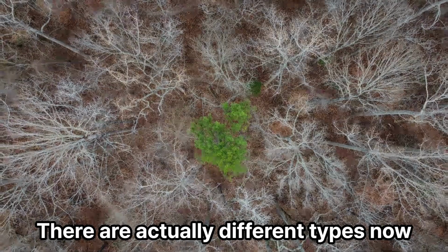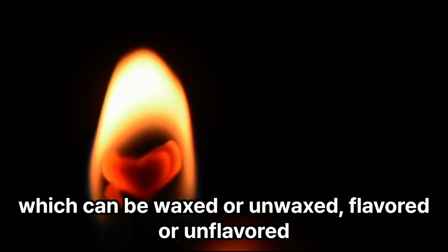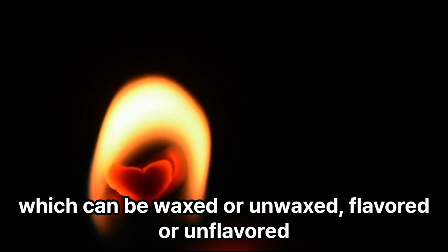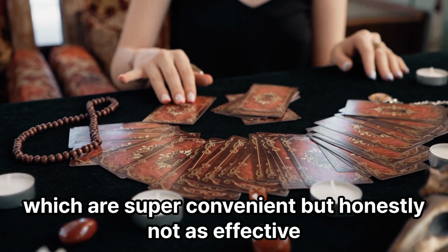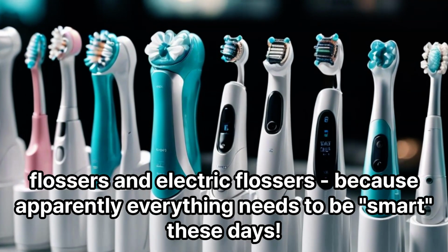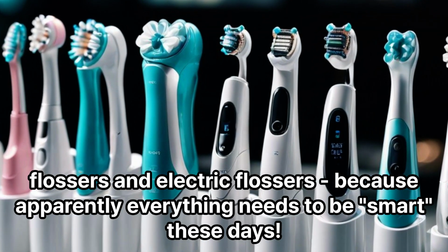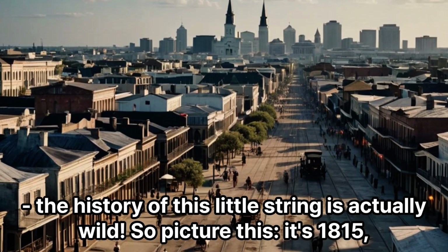There are actually different types now. You've got your classic string floss, which can be waxed or unwaxed, flavored or unflavored. Then there are floss picks, which are super convenient, but honestly not as effective. And now we even have water flossers and electric flossers, because apparently everything needs to be smart these days. But here's where it gets really interesting. The history of this little string is actually wild.